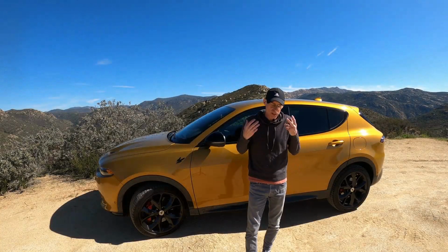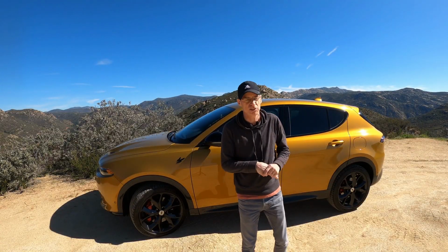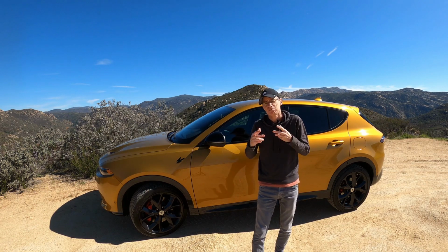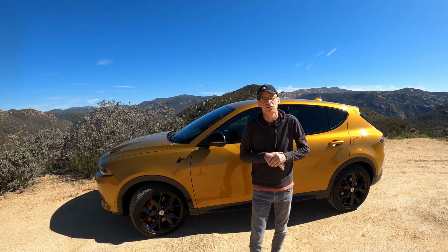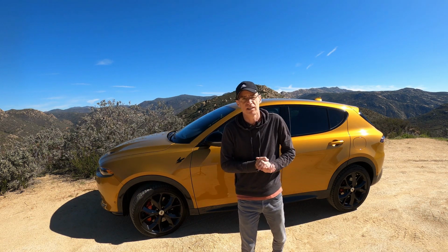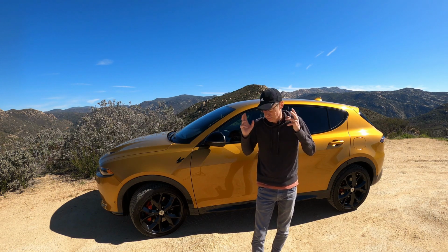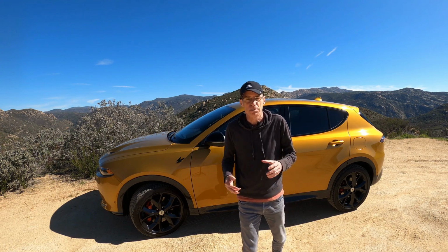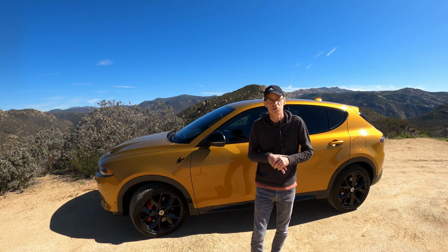So what do we think? Well, the Hornet is a hoot to drive, and that torque is addictive. It's a ton of torque for a small car like this. Couple of problems: it does ride high, it feels kind of tall, and it doesn't have the handling that a lower sedan would have. But it's a great little crossover, and probably one of the fastest that you can currently buy on the market. The problem is the price, $52,000.